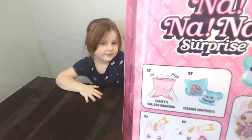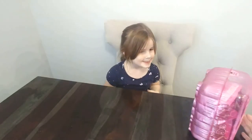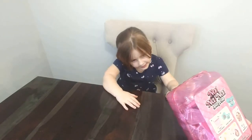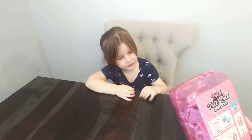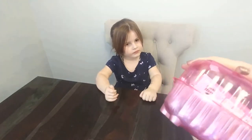And guess what? There is a confetti surprise in here. All right, let's get started. Let's get popping on open. It's a 2-in-1 surprise doll and a plush pom-pom to store her in, I think. There are 6 possible girls that you can get. So let's try it out. It says push here.